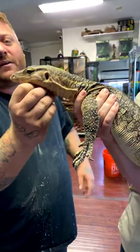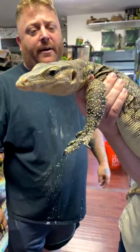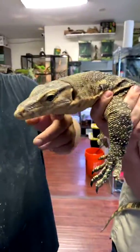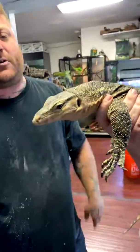You know, an 8x10 is probably suffice if you get a big water area. They do love swimming, and they definitely need a lot of room. It's not for everyone, but for the people that can provide that kind of habitat, these things are awesome. It's like having your own pet dinosaur.